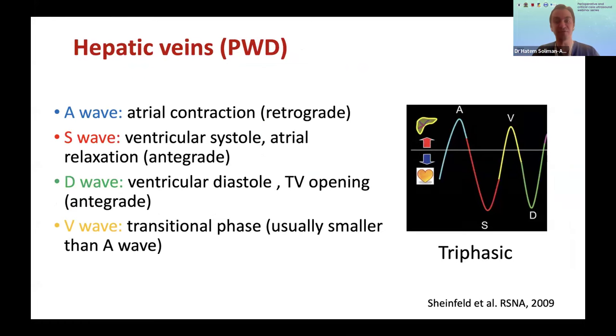And that's the only point of reversal. And then you have the systole and diastole. And this is all forward flow across the hepatic vein to the IVC. During ventricular systole, the flow moves forward from the hepatic vein to the IVC due to atrial relaxation. And during ventricular diastole, there is also forward flow across the hepatic vein due to tricuspid valve opening. And the V wave is just a transitional wave, so it has no physiological significance.